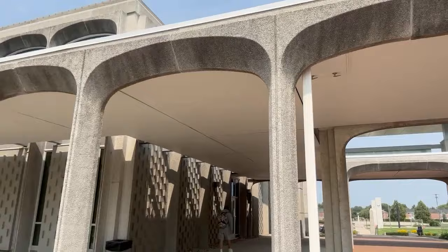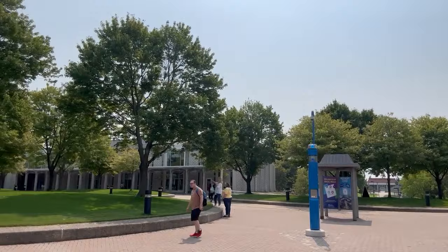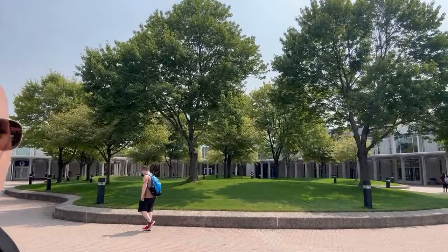And yeah, it's just beautiful. A lot of times you'll see students just hanging out and sitting in the grass, reading, doing their homework, studying. It's a beautiful campus. It's a great place to learn. Absolutely wonderful. So we're gonna walk over here and show you around.